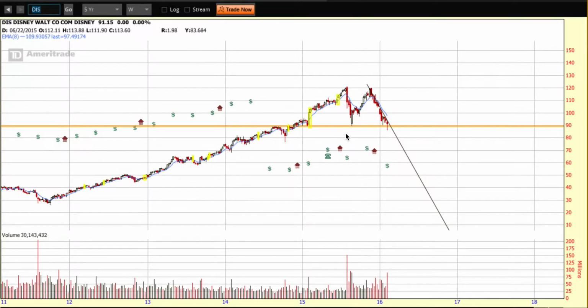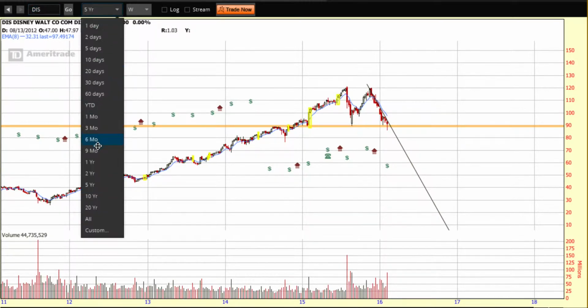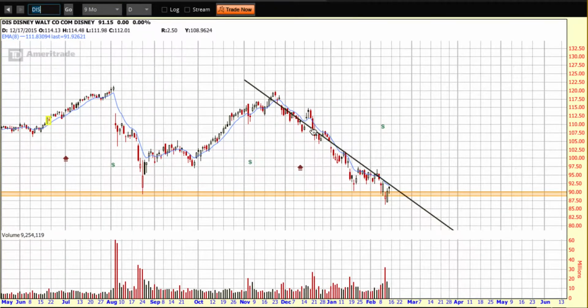so loaded with value and growth. Great big wedge at support, hammer last week. This is the weekly chart. Let's take a look at the daily chart. Again, like Apple, trading in this wedge.